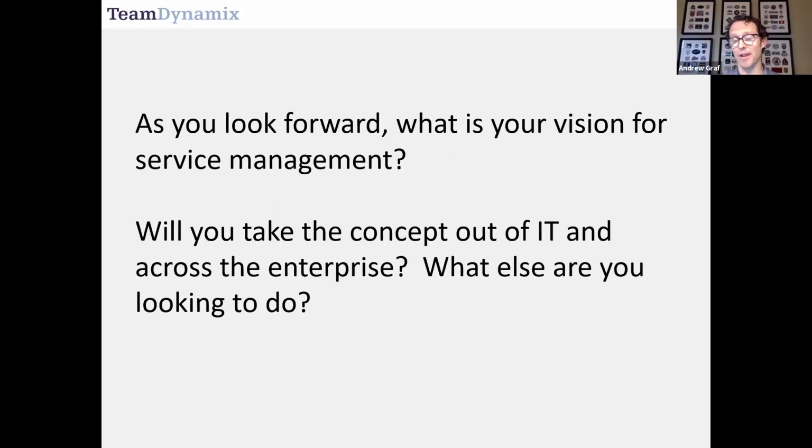Oh, that's great. So I think that's a great segue. So looking forward, you talked about governance, right? Taking a bigger foothold in 2022. What else is happening from the vision perspective? Are you thinking about moving more out of IT? What does that vision look like at Raymour & Flanigan?